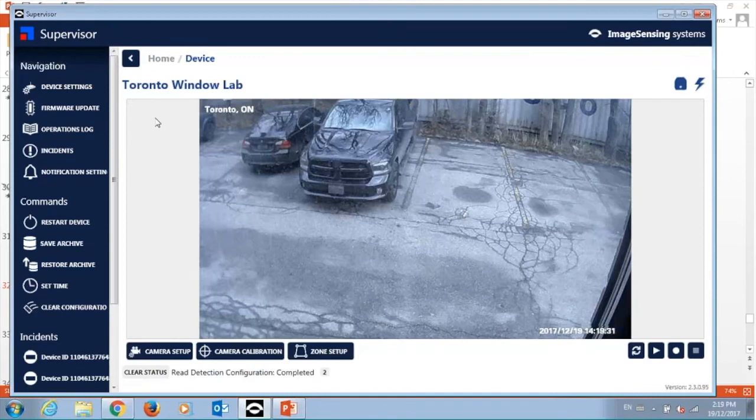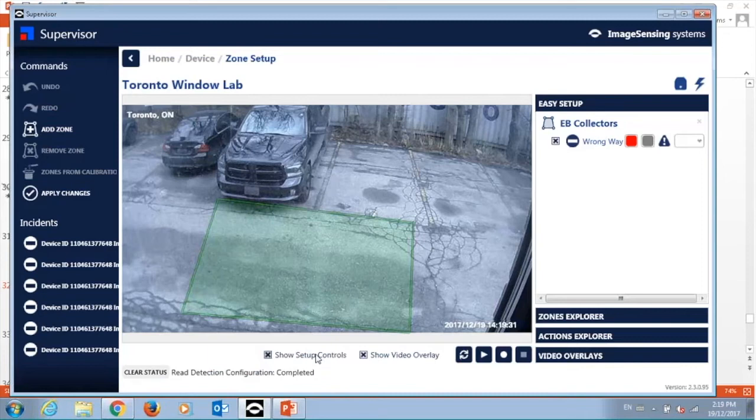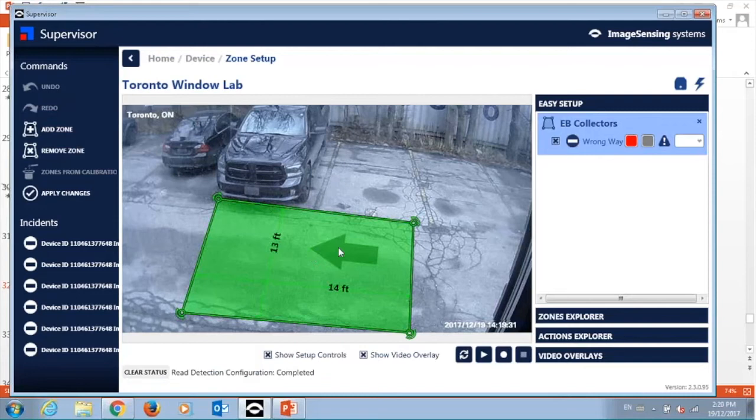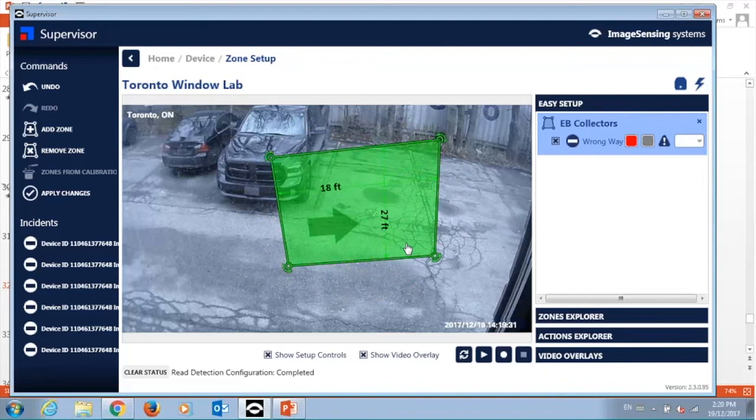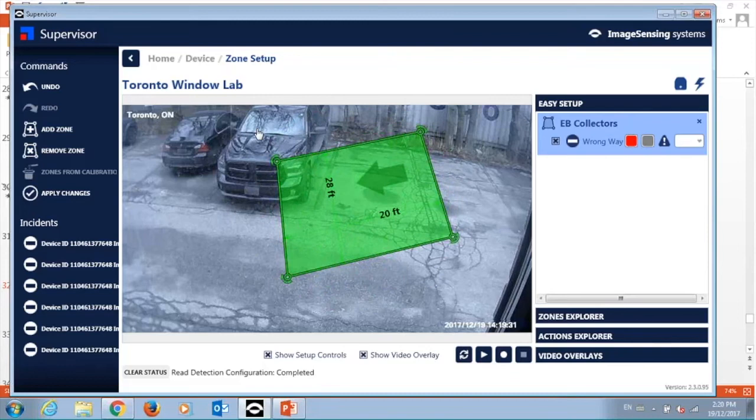Now, I just have it pointed out my window here at the exit to the parking lot, just to give you an example of how it looks. All we're really doing is putting a little zone up on the screen where we want the detection to happen. The arrow basically is the direction of positive traffic. So anything going in the direction of the arrow is good. Anything going in the opposite direction is a wrong way event. And to change it, we just rotate it around. So that's all we do to place the zone.